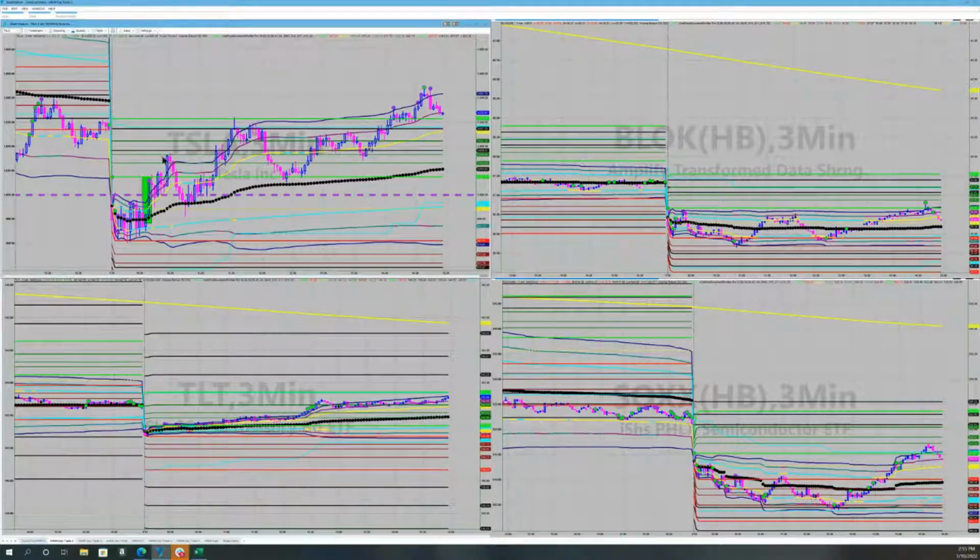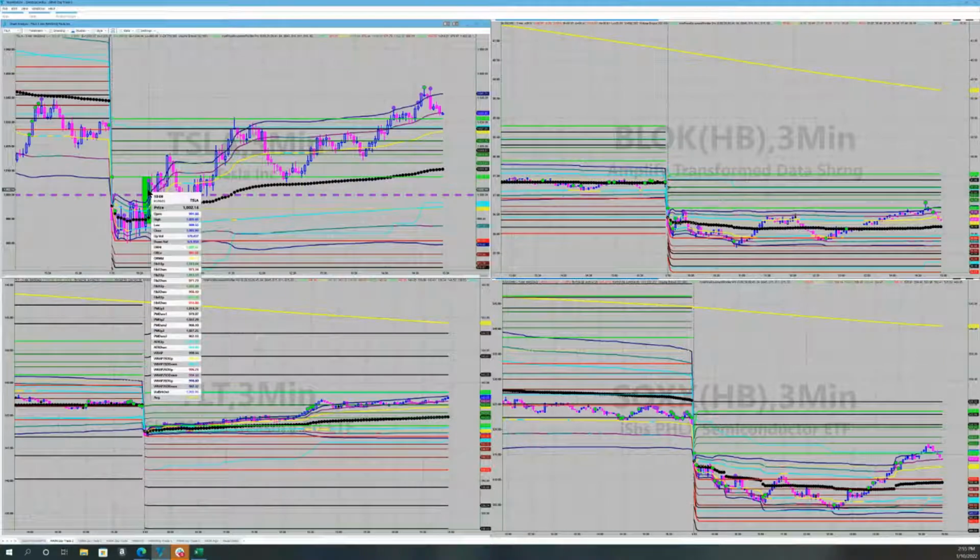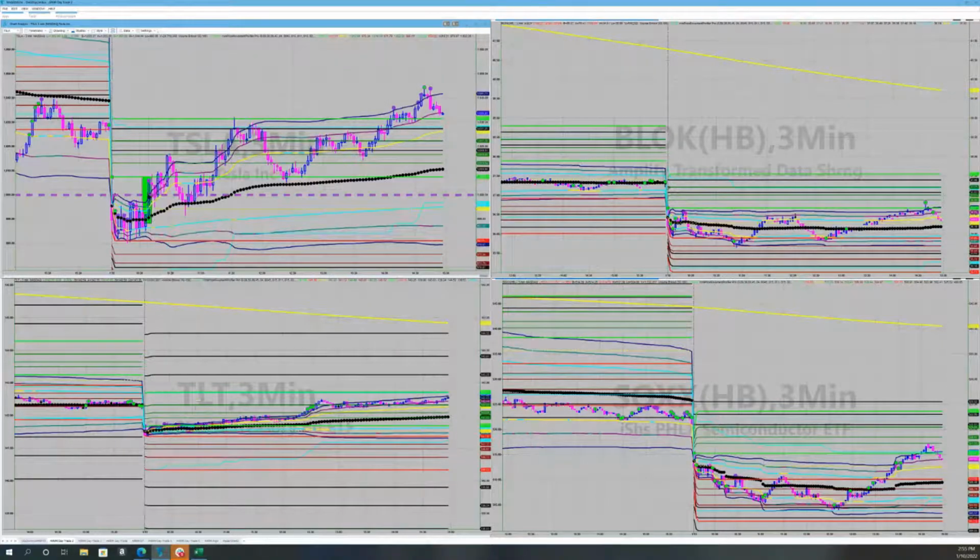But look what time Tesla does this. This is how important watching Tesla is. At 10 o'clock, Tesla tells you the market's trying to go up.